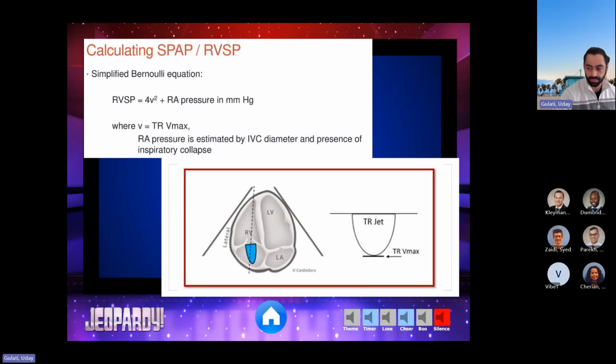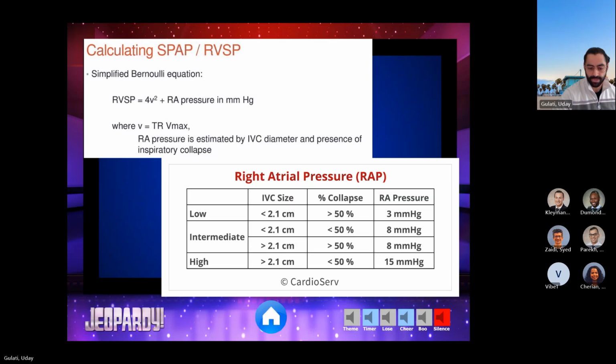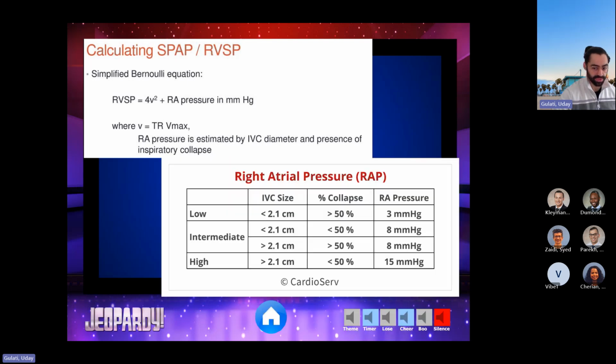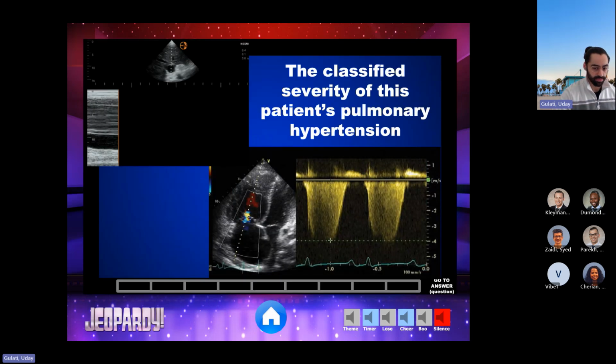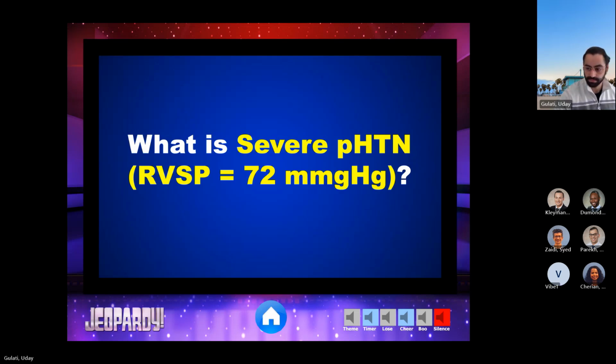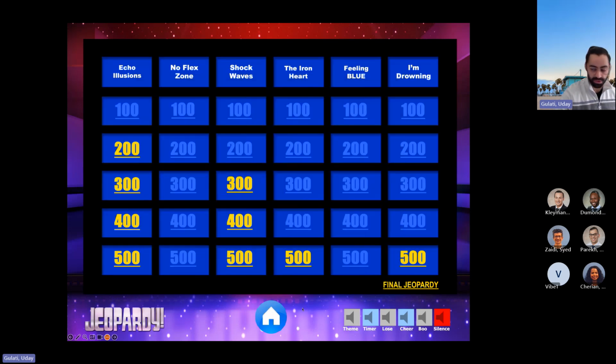Any questions about that? Great job, Rob. So the numbers are all given to you. You can see that here the IVC is collapsing and it's initially greater than 2. So your overall estimate of your right atrial pressure, using this table that you just have to memorize, is going to be 3, 8, or 15. It's more than 2 with more than 50% collapse, so it's around 8. Then you do 4V squared, which in this case is 4 times 16, which is 64, plus 8, is 72. And that is the concept of Bernoulli's equation, which is very relevant in many different calculations you'll do in echo. It's like half the test.